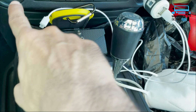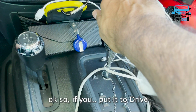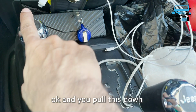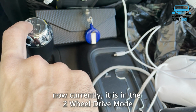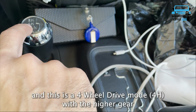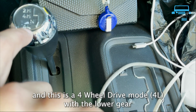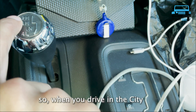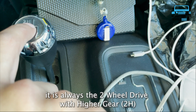This is the main gear and this is a four-wheel drive gear. If you put it to drive and push this down, currently it's in the two-wheel drive mode, and this is a four-wheel drive mode with the higher gear, and this is the four-wheel drive mode with the lower gear, and it's got a neutral as well. Currently when you drive in the city, it is always the two-wheel drive with the higher gear.